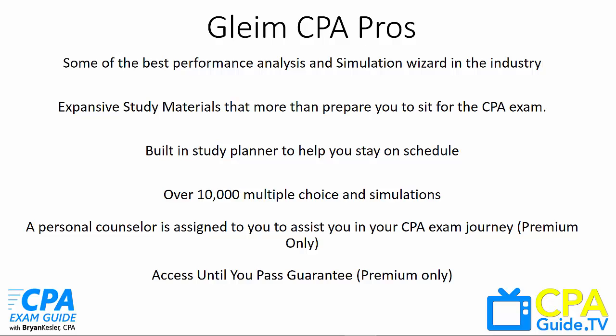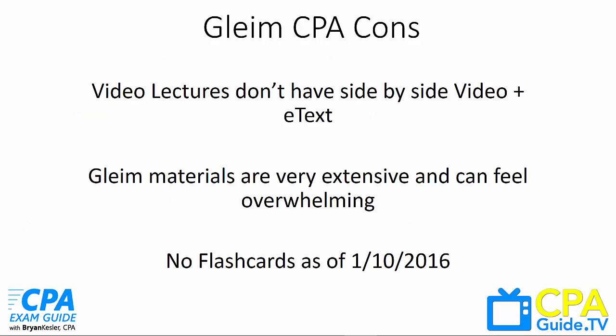They have the second most multiple choice questions in the industry, with over 10,000 questions and simulations. They also assign you, if you have the premium version of Gleim CPA Review, a personal counselor to assist you on your CPA exam journey. And they also provide you with that access until you pass guarantee if you go with the premium Gleim CPA Review course.